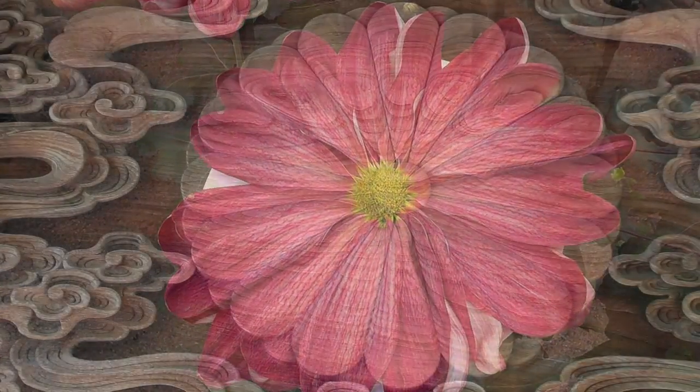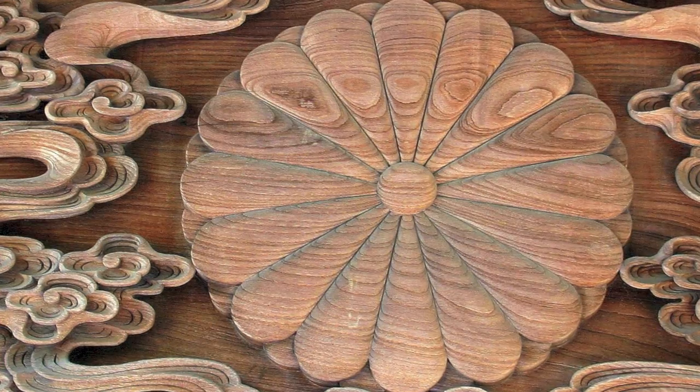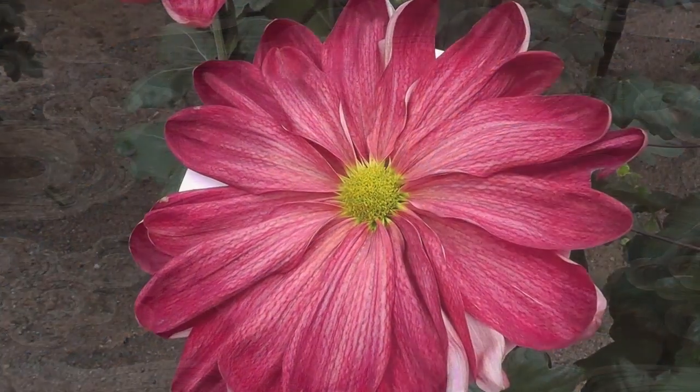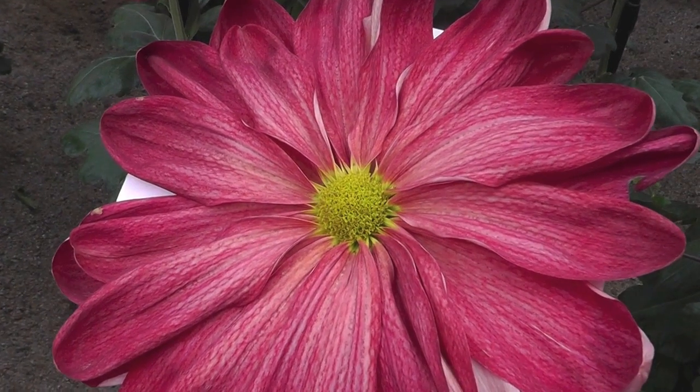The royal family crest has exactly 16 florets, as in this carved wooden door design, and so growers try to produce flowers with that exact number, but often fail.